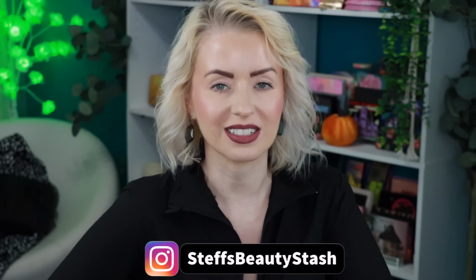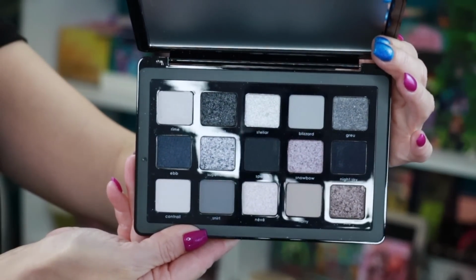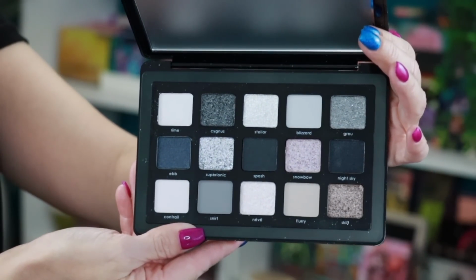Have I got an exciting video to share with you guys today? I have the new Natasha Denona Xenon palette in my stash. Loving this cover on here. Look at those stars and then dark sky. Love it. This beauty dropped over the weekend. It retails for $69 and here is the beautiful color story.